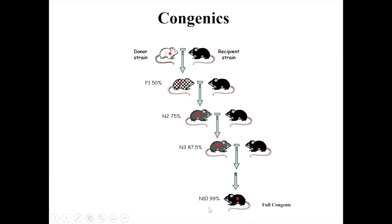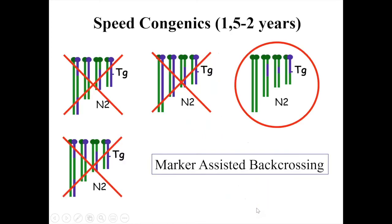So typically, before the use of genetic markers, we considered that doing 10 backcross generations was okay, and we were getting around 99% of the background of your interest. That would be after 10 generations, and that's of course selecting the gene of interest each time. But today what we do, and that's what is called marker-assisted backcrossing, and it's based of course on the use of SNPs, is that we now have the possibility to choose which particular N2 or N3 or N4 animal has the most background that we want.